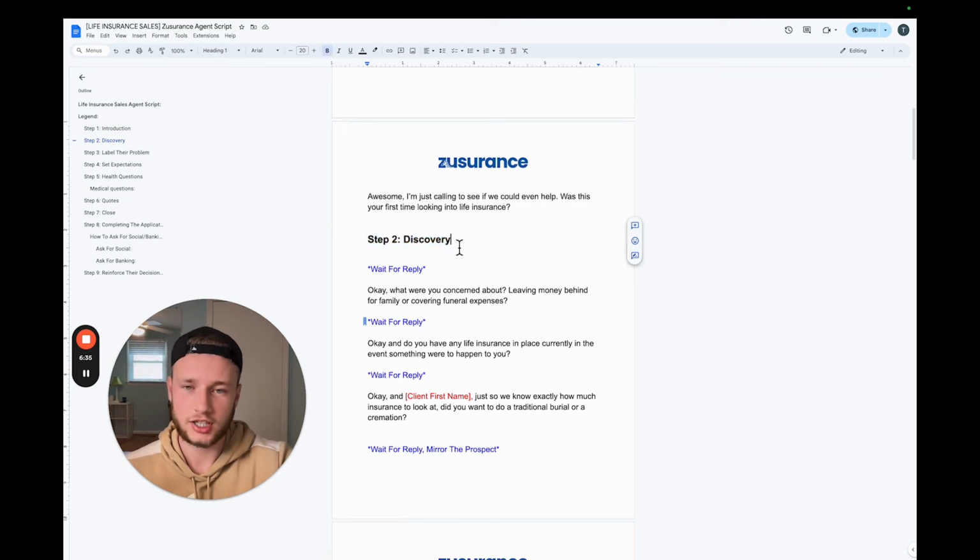Now we're going to go into discovery. So the goal here is basically to figure out what is the client's why. What is their reason for buying insurance? Why did they fill this form out? Why are they concerned? Because if we don't know their why, we have absolutely a snowball's chance in hell of selling this person, meaning we have no chance.